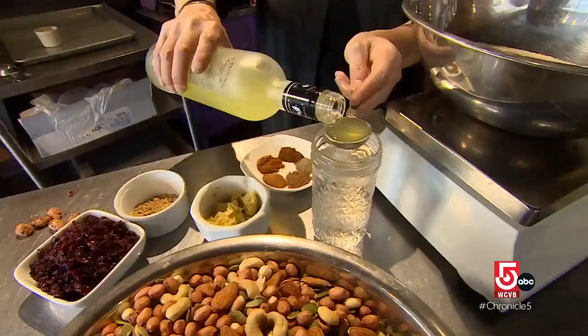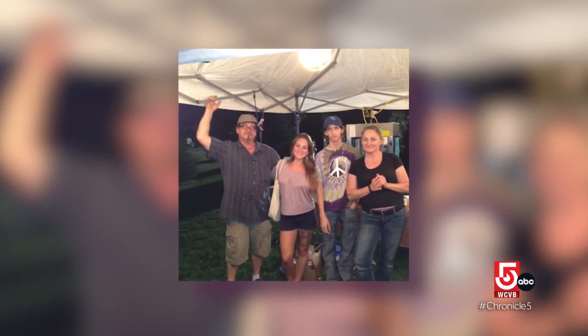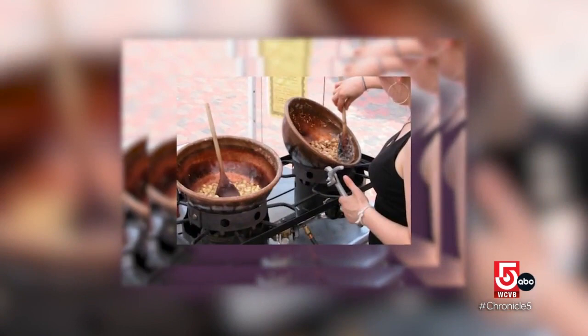22 years ago, Q and his wife Beth thought they would maybe roast a few batches. We wanted another source of income, but we wanted to create a business as a family and have the kids work with us. Aiden Quinn was just 8 years old the first time he helped his family stir up these crunchy creations on their homemade nut cart.